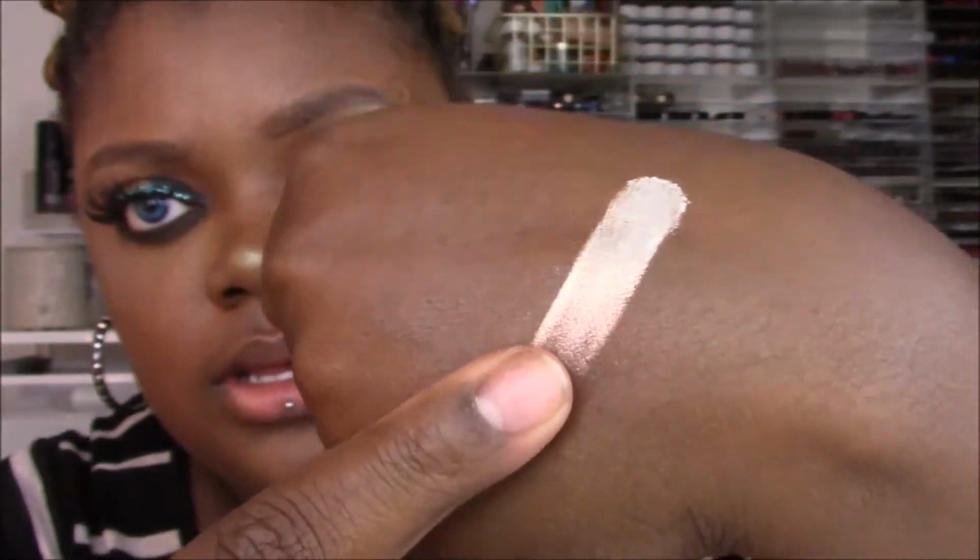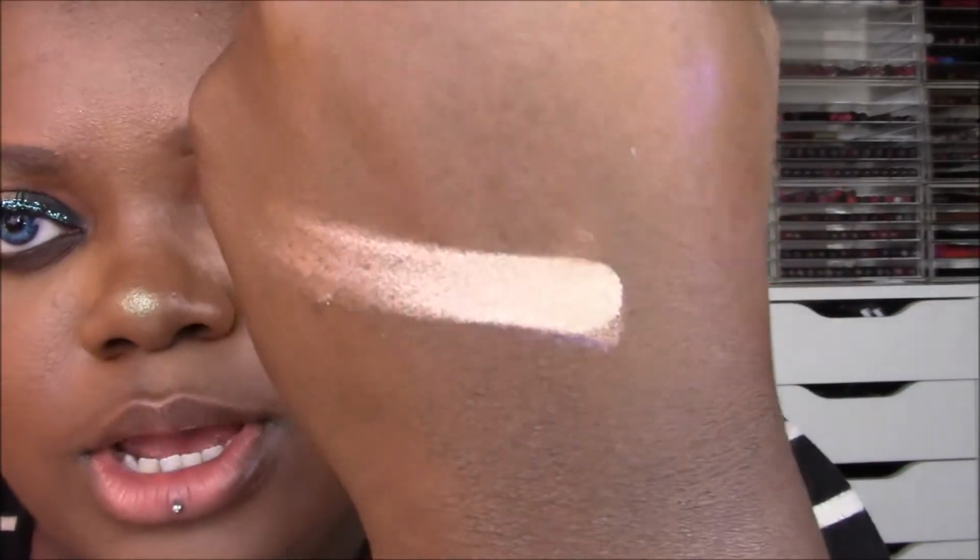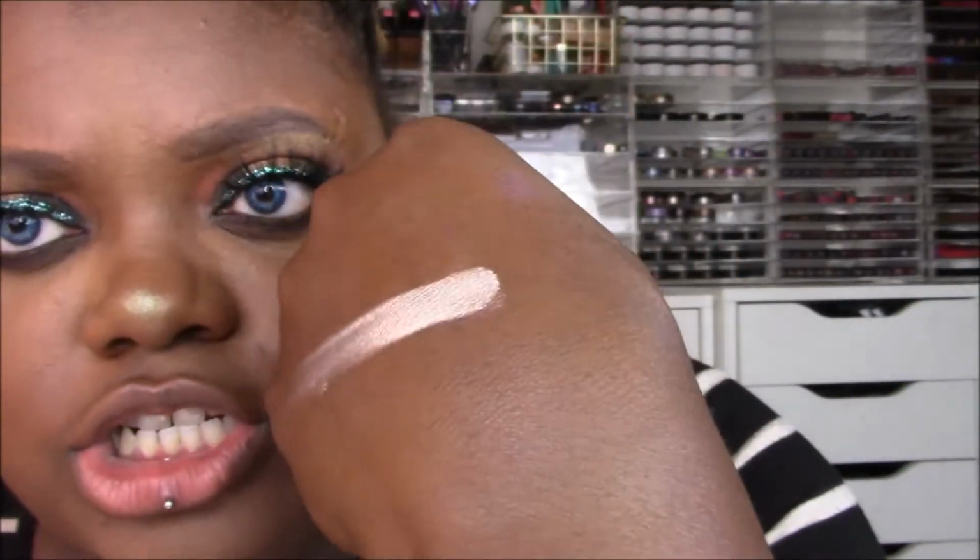And then when I swatch this, it still looks kind of, you can see a hint of golden shimmer, golden shift. Like one color will shift golden, it'll shift to white. So yeah, a little bit of a hint of pink or purple in there.